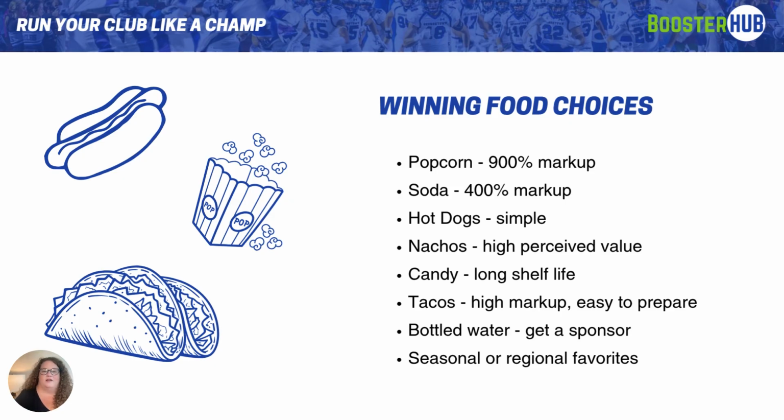Soda and water are another great one. Those have really high markup. You can either do the canned sodas, or perhaps your school or your district has a contract with one of the distributors, and then you could do the fountain sodas. So that's probably something that's more district driven than Booster Club driven. So you may want to look into that.